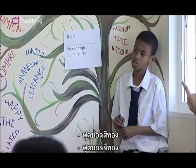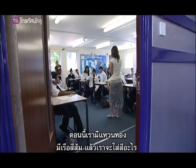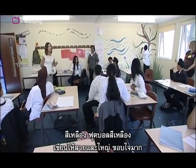A golden football. Now we've just had a gold ring, we've had an orange ship. What colour should we put in? Yellow. So a yellow football, please. Nice and big, thank you.